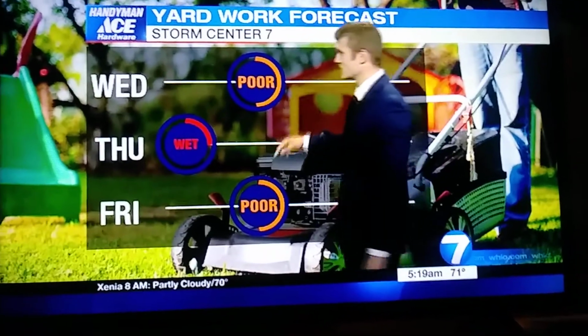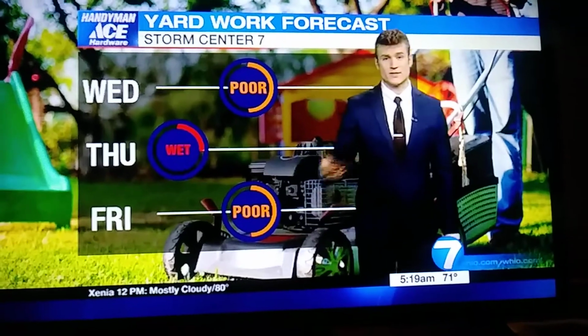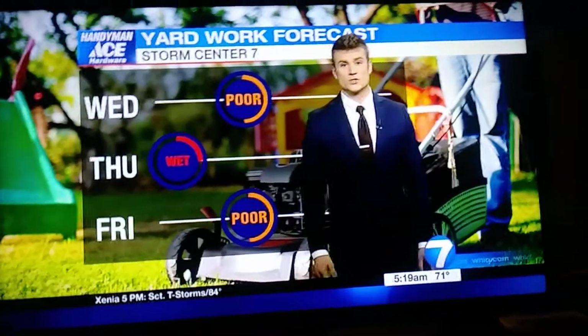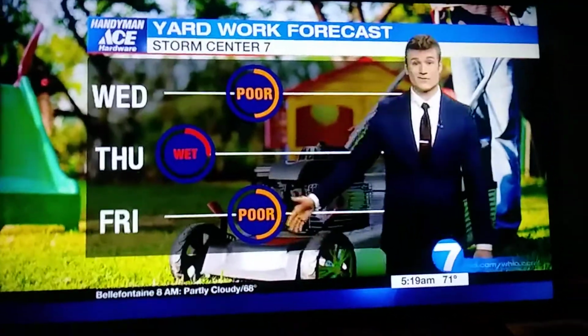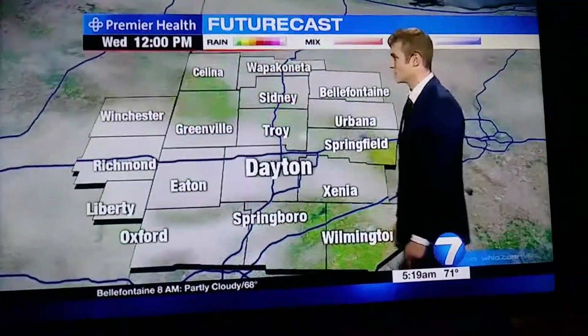So chances for rain on the increase as we go into Thursday. We're going to see essentially that system move in overhead. That's going to bring several bouts of showers and storms. So we are keeping an eye on the activity happening on Thursday, and still even into Friday, lingering showers around the area. So this is what it's looking like for today.